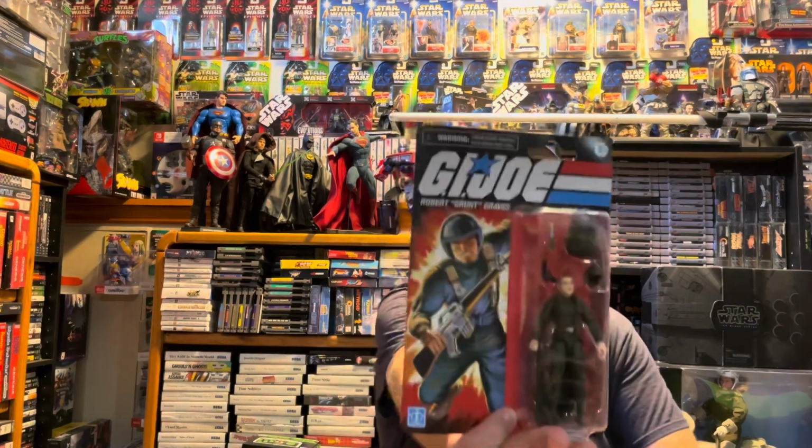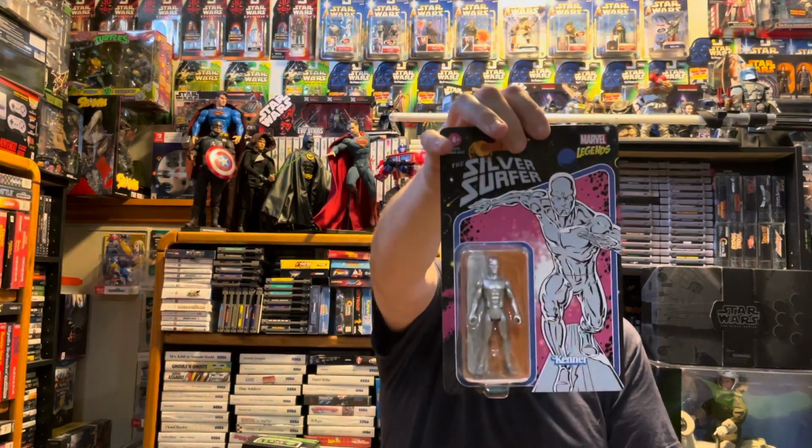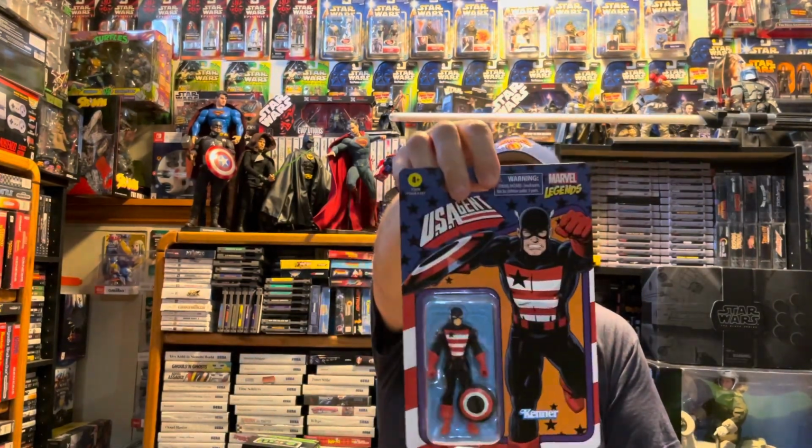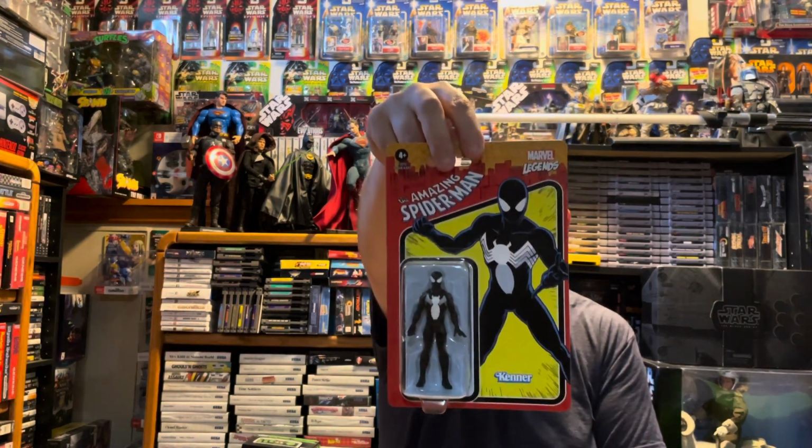Next I'm going to go to the little figures. This is a G.I. Joe Grunt. And this one I picked up off camera. I got him actually at a Walmart in Maryland when we went to the con. These next 3 you guys saw me get on camera, and it is the Marvel Legends Silver Surfer, very cool figure. Marvel Legends US Agent, and the black suit Spider-Man. Very cool. All right, next I'm going to jump into wrestling.